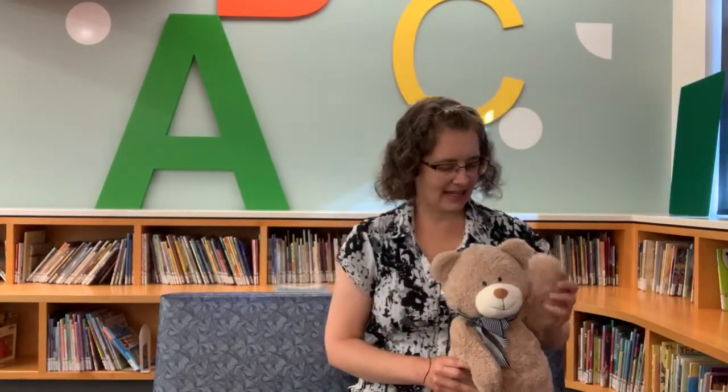We clap and sing hello, we clap and sing hello. With all our friends at baby time, we clap and sing hello. We wave and sing hello, we wave and sing hello. With all our friends at baby time, we wave and sing hello. We stomp and sing hello, we stomp and sing hello. With all our friends at baby time, we stomp and sing hello.